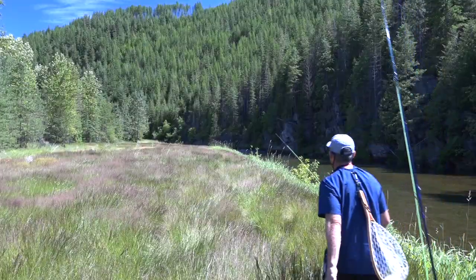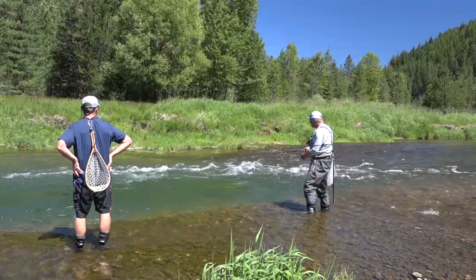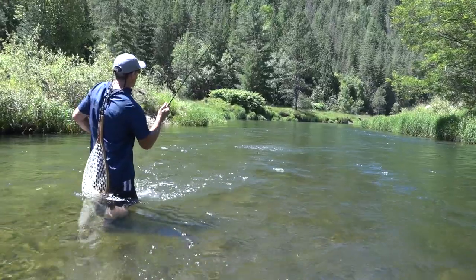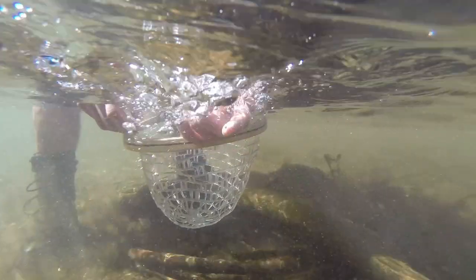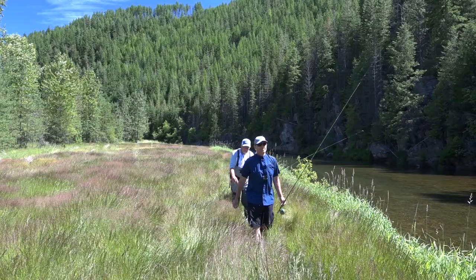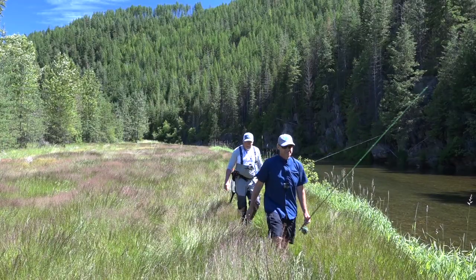Wow. Today we hiked and fished in some beautiful scenery. We caught some amazing fish. We lost some too. I guess it's a combination of all these things that keep us coming back.